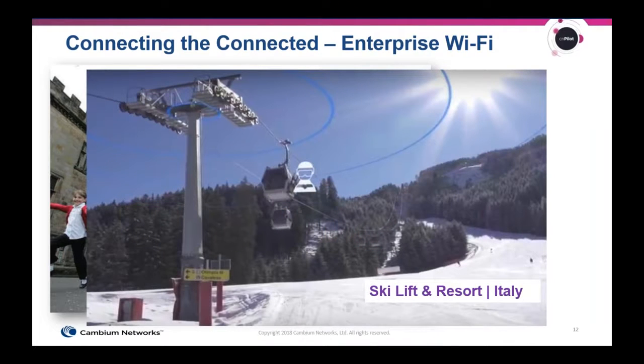We're also doing a lot of unique deployments. For example, ski lifts and resorts in Italy. We've got a fantastic video on YouTube. If you were to go in there and Google for Cambium ski lift and resort, you'll see a video out of Italy where cnPilot is used on the outdoors and inside those little ski lifts to bring complete connectivity all the way from the base to the mountaintop. And then at the mountaintop, you've got Wi-Fi connectivity indoors and outdoors, so people can take photographs and post to Facebook and all of the stuff that then attracts a lot more crowd to these ski lifts, especially the younger crowd.